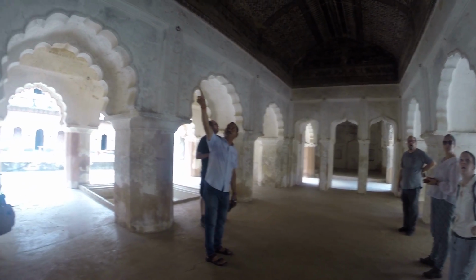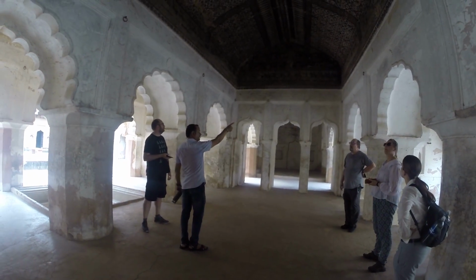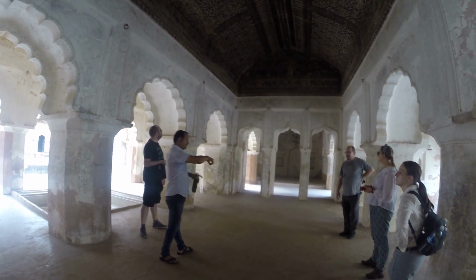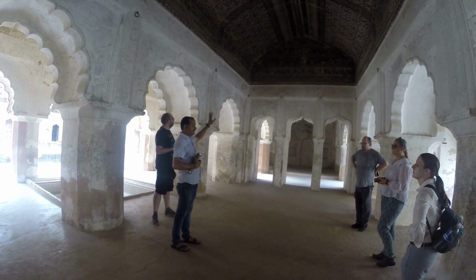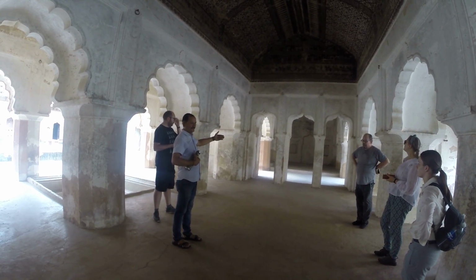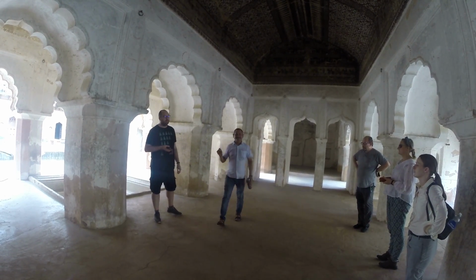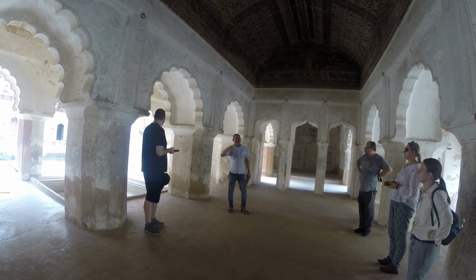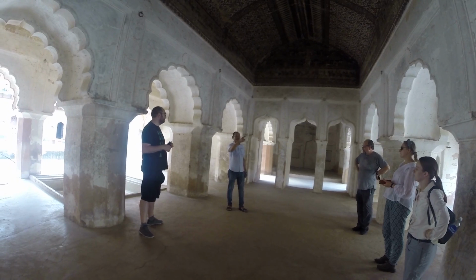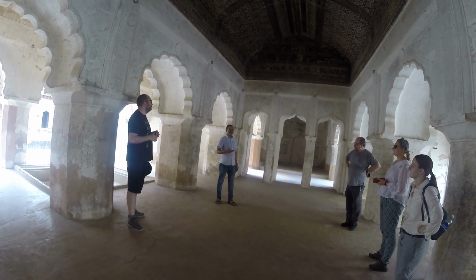Can you see the old rings there, the round ones all around? They are to place the curtain. So while the king and queen were here, they used to cover all these open arches with a huge curtain, and only one arch they used to leave open. This one, the middle one. Why was that? If you close all of them in summer, there won't be any breeze.